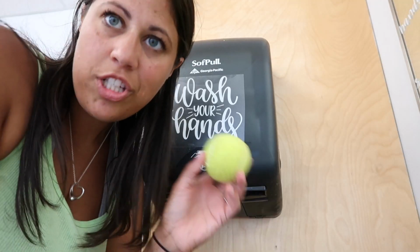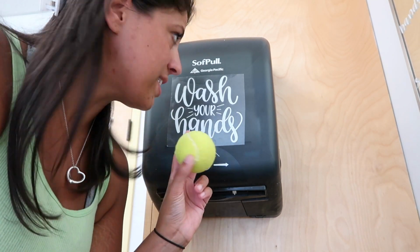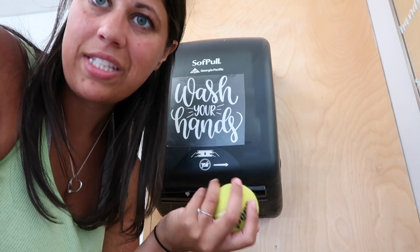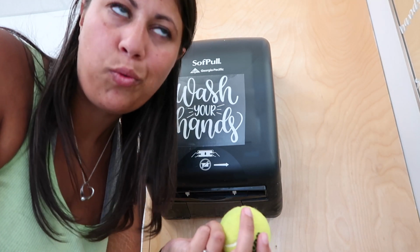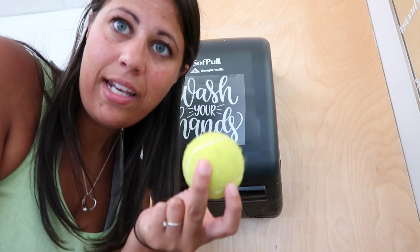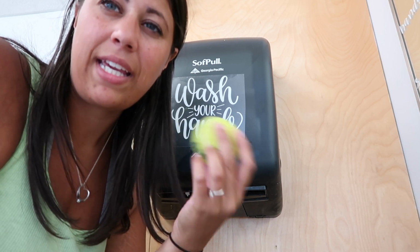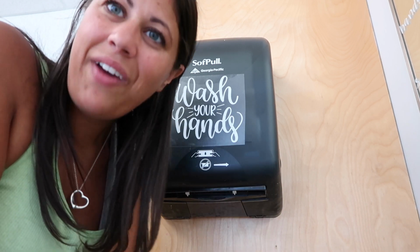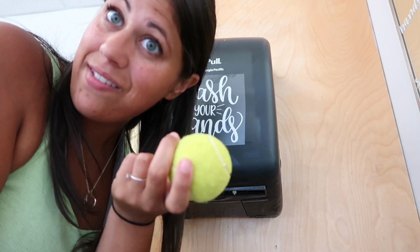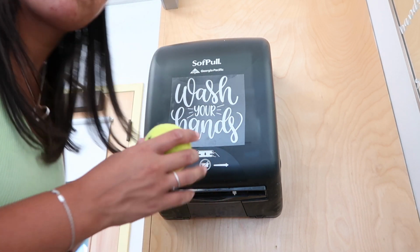Just a little fun fact, if you are doing vinyl on a textured surface like this, it's not perfectly flat, it's kind of porous and dimpled. If you use a tennis ball and rub it over the vinyl before you take off the transfer tape, it helps it adhere to your material better. So fun fact of the day, a tennis ball will help with textured items.